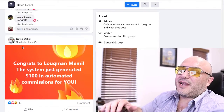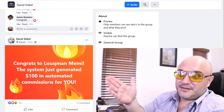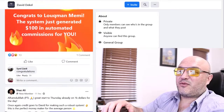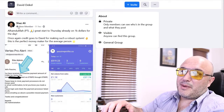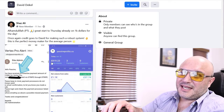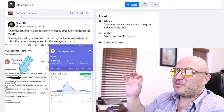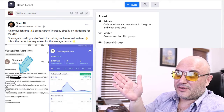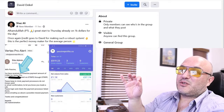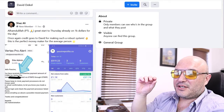So here we go. Here's another one. 9 hours ago, I posted one of our members. His name is Luke Man. He got a sale that was generated by the system for a $100 commission. Here's another member by the name of Shaz. He's posting in a different currency, pounds sterling, which I don't know the exact translation, but it's basically $1,000 he got to make today from this system. And he says, once again, credit goes to David for making such a robust system.